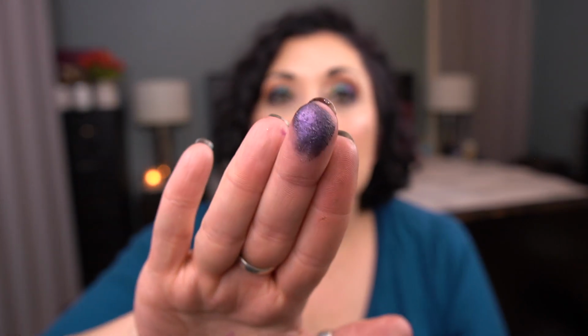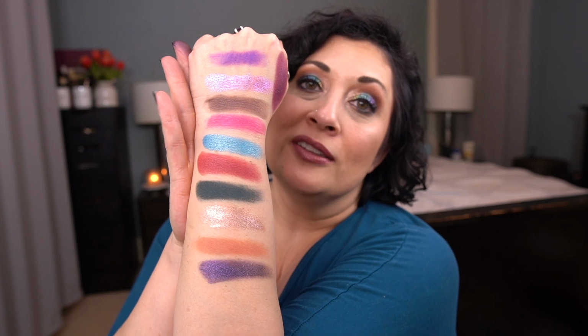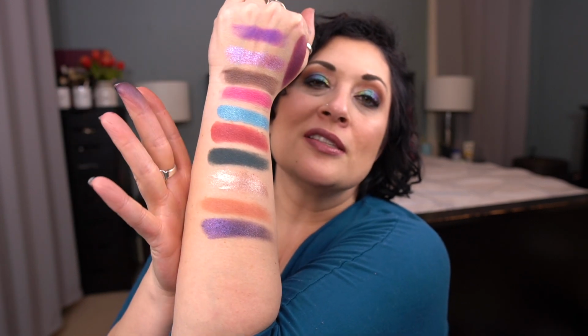I have to look up to see how much shadow is in these pans, because I don't think it's very much. There's that shadow. All right, there we go. There's my color story. To be honest, I know I said I probably wouldn't work on these until I hit pan, but I'll probably break my rule because these are such easily wearable shades for me that I think I may go ahead and start working on them.